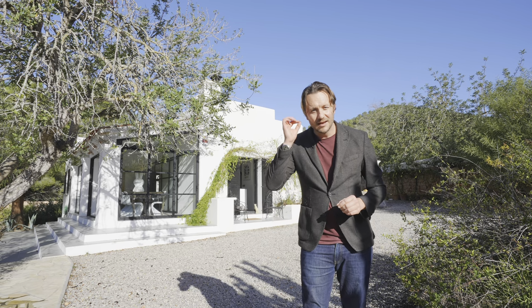I'm fewer than 10 minutes away from the airport, so super convenient all round, yet I don't hear any of that commotion. Look around me. All I can hear are the sound of the birds in the trees and just about nothing else. This is the essence of peace and tranquility with all the conveniences of the island on my doorstep.